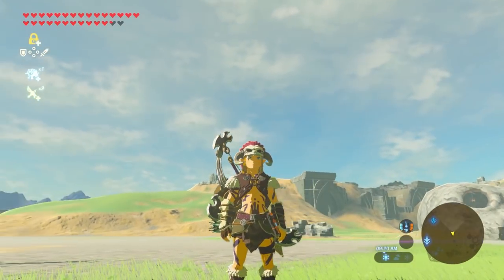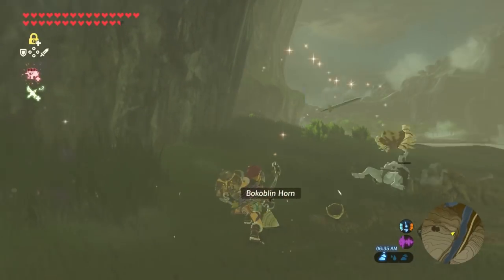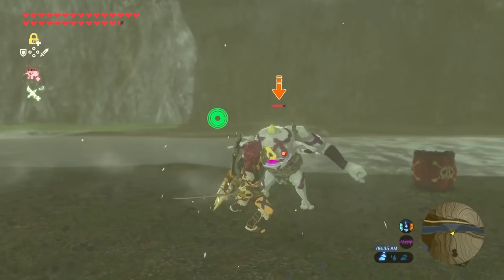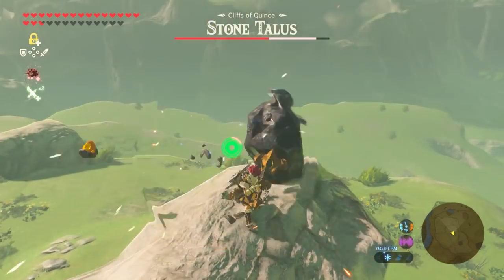I think the Barbarian Armor just looks awesome. The combination of the bones and skulls and the body paint just make it really unique and make it stand out from some of the other armor sets in the game. It really makes it look like a savage trying to survive out in the wild.